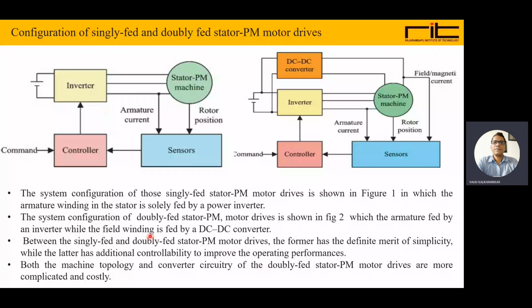Another type is FRPM, flux reversal permanent magnet motor drives. In a flux reversal permanent magnet motor drive, permanent magnets with different polarities are located on the surface of each stator pole. We can see these permanent magnets on each stator pole. Inside this, we can see the rotor, again with saliency. The winding generally adopts the concentrated winding arrangement that can be seen here. This is the winding symbol. The rotor is simply an iron core.